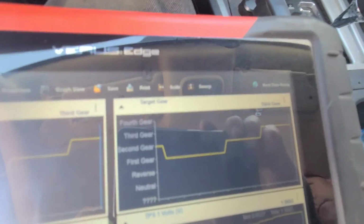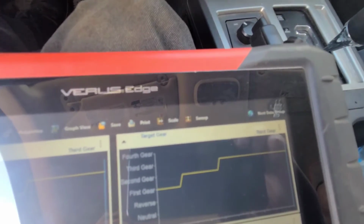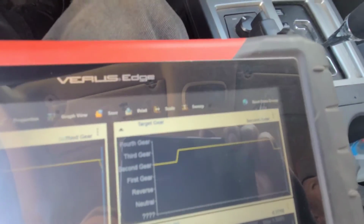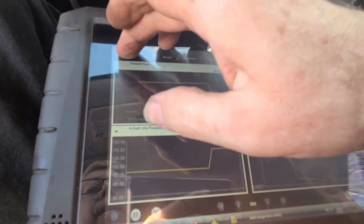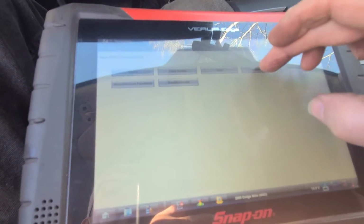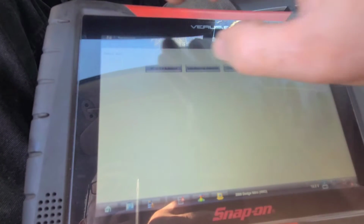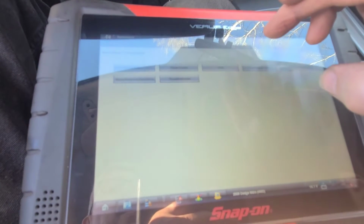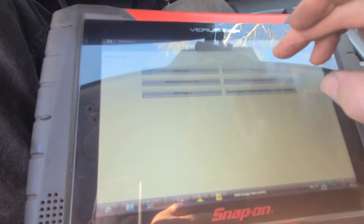I'm going to try a CVI relearn. Let's pull over here on the side of our street. Exit the functional tests. No, that's not what I wanted. System tests. Quick learn.